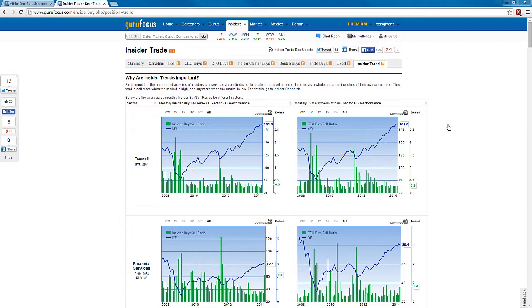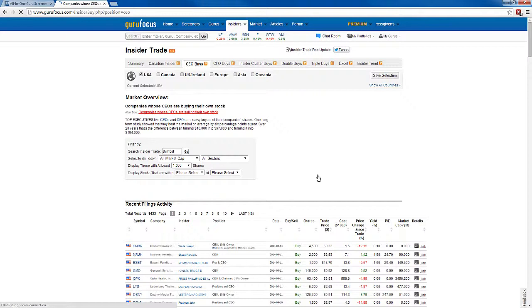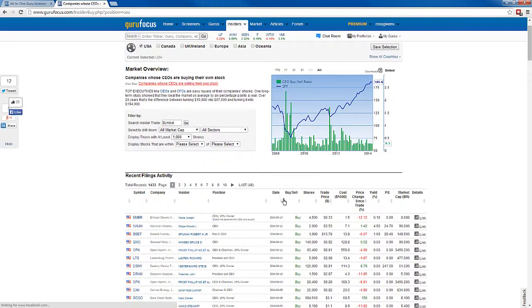All right, so there's several tools that are built in here that you guys can use. You see them across the top here of the insider section, and it's broken down in several groups. I'm going to go through each of these. CEO buys, pretty obvious, right? It's showing us new buys from corporate CEOs, and when it gives you all this data, you can sort this down if you want to look at small caps or mid caps or large caps, different sectors. You can find stocks that are within a certain percentage of their low or high.